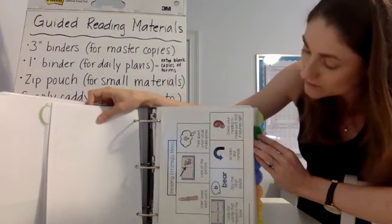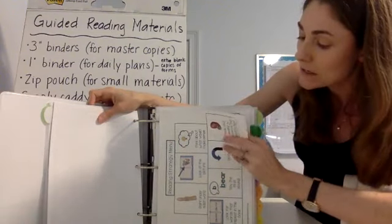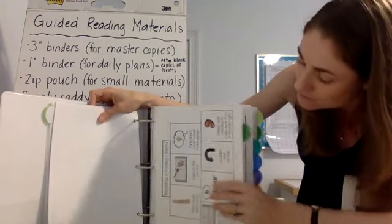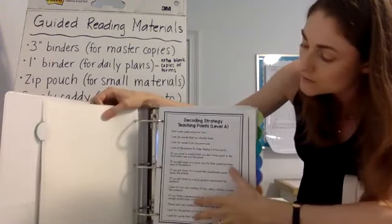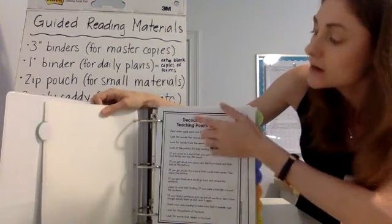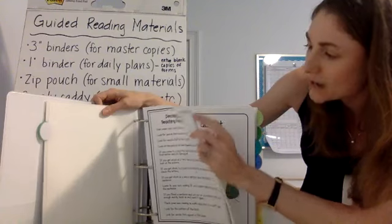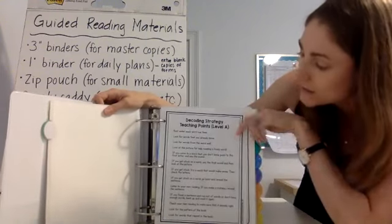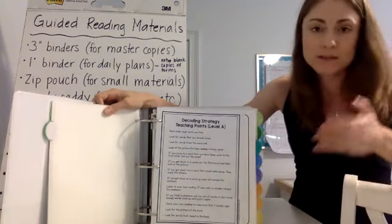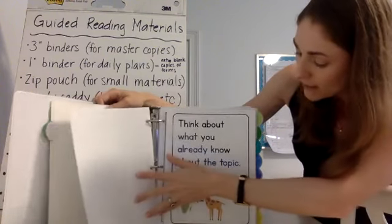And then my next tab is labeled Decoding and Fluency. So any sort of decoding and fluency strategy materials or visuals that I would have, those go in there. Also, I created these because, with working with so many levels, sometimes I forget, okay, what should I be focusing on? And this is just a list of different decoding strategies for level A. For the higher levels, I also have fluency strategy lists as well. So it's just things like, look for words that you already know, look at the picture for help, just to remind myself, okay, this is what I should be working on with this group.